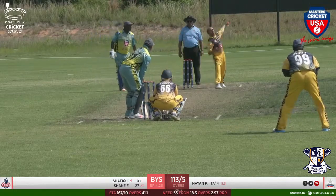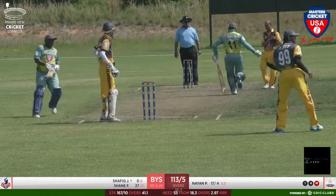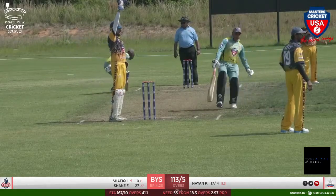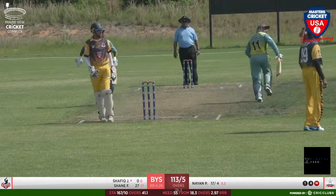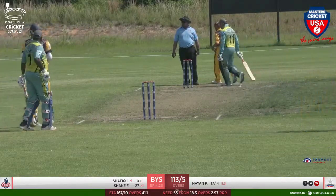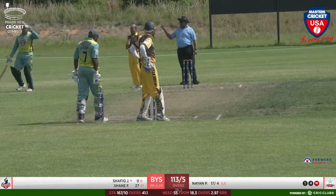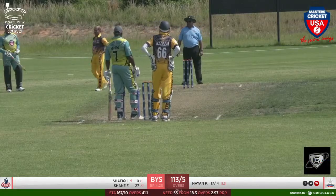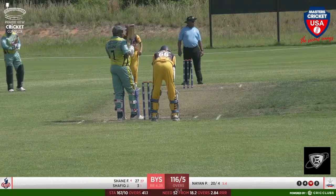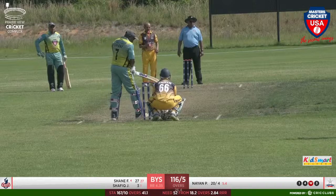Snahill coming in. Shafiq off the mark with a beautiful back foot cut shot behind point. Fielder chasing it down, and the batsmen come back for a snappy 3 runs. Lovely placement by Shafiq. He's off the mark. Lamont is getting ready to walk in. Hopefully he will not have to bat today for the rest of the day. But the team is looking very upbeat.